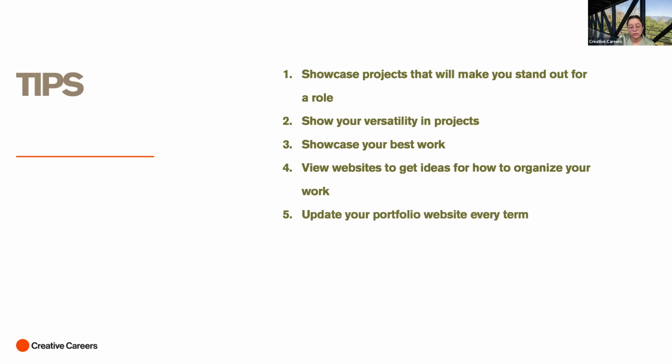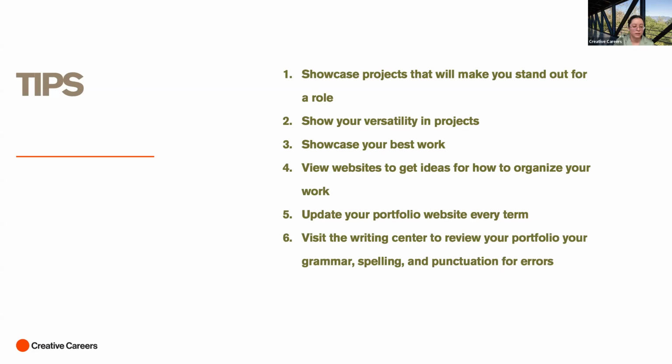And then we also recommend that you update your portfolio every term. That way, your projects are still top of mind, and the detail of your process is all still fresh in your mind. You want to make sure you're updating it as you complete those projects that you want to include. And then visit the Writing Center to review your portfolio for any grammar, spelling, or punctuation errors.